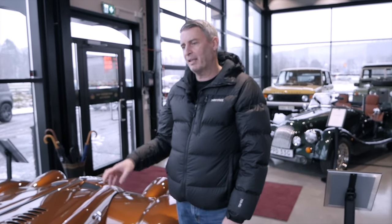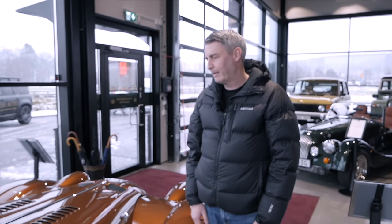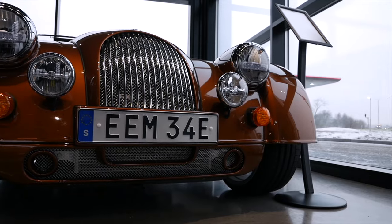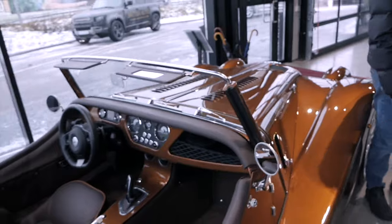You're getting reliability and a proven engine and gearbox. The straight sixes from BMW are bulletproof, and they'll go on forever. All you need to really do is put oil in them. Exactly.